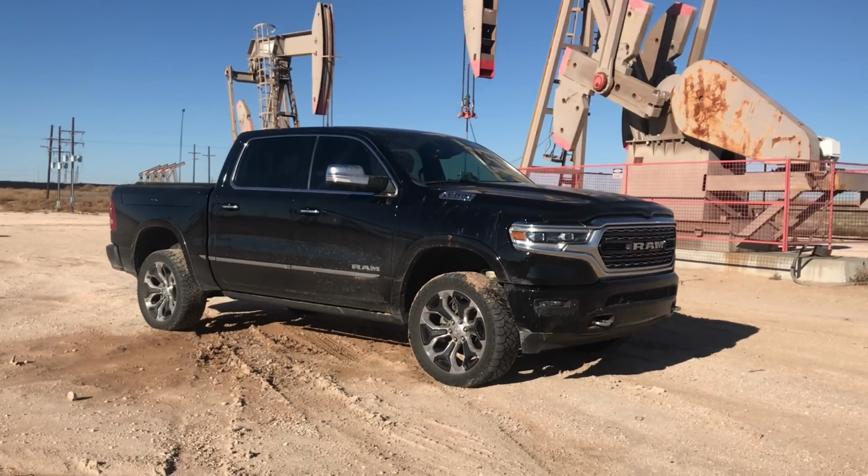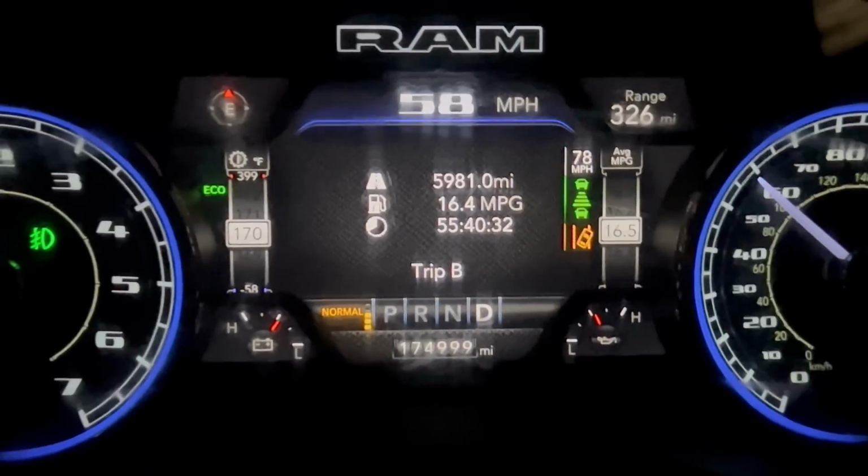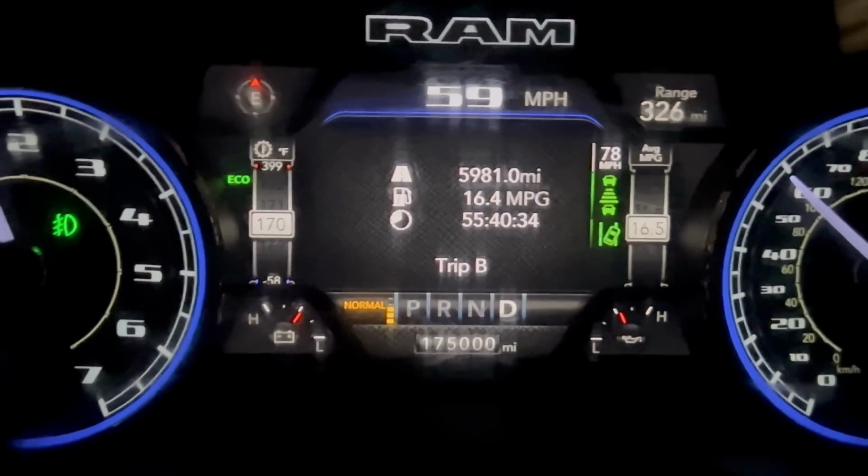As you might have guessed, we have hit another mileage milestone in the old Dusty Dodge here. We have eclipsed the 175,000 mile mark. I know it seems like yesterday we posted that first 50,000 mile video, but here we are at 175, and we are quickly tracking down to 200. But for now, we'll touch on the high-level updates for 175.